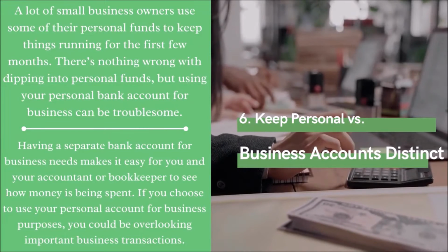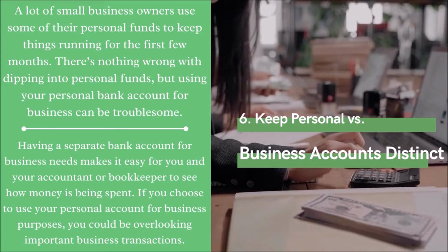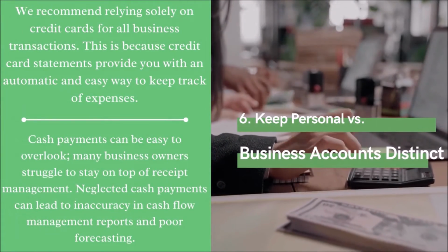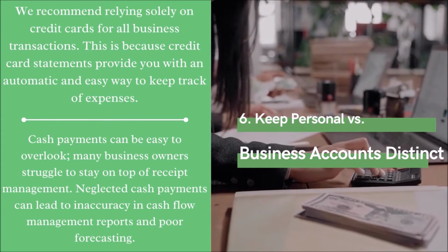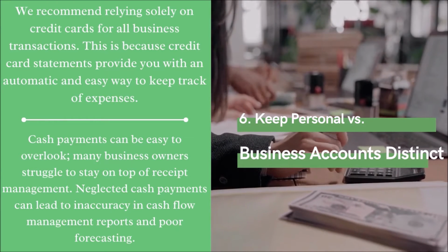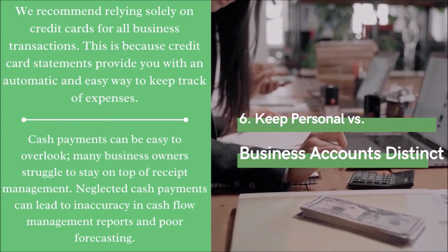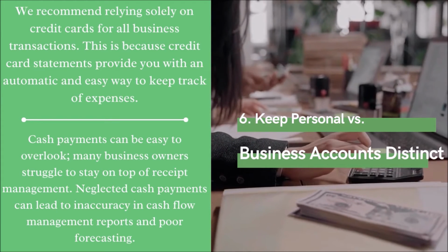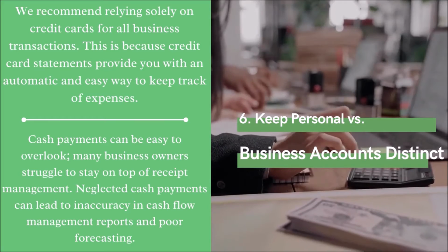If you choose to use your personal account for business purposes, you could be overlooking important business transactions. We recommend relying solely on credit cards for all business transactions. This is because credit card statements provide you with an automatic and easy way to keep track of expenses. Cash payments can be easy to overlook. Many business owners struggle to stay on top of receipt management. Neglected cash payments can lead to inaccuracy in cash flow management reports and poor forecasting.